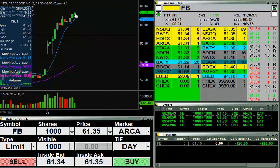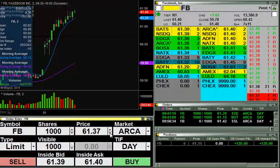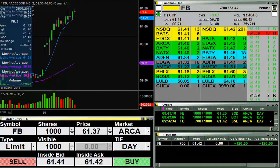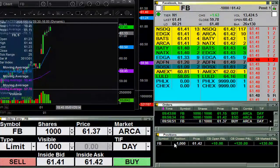This is a very important area for the chart right now. Okay, I have an order in at 61.42 to go short. This is more based off the 5 minute. 5 minutes just looking pretty top heavy. You can see here, let's see, I got 700 shares on my 1,000. There we go. So put that at 31.